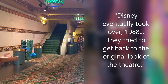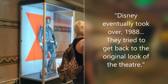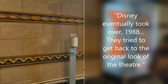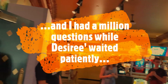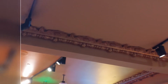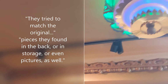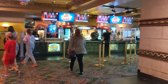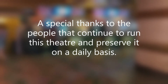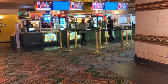Disney eventually took over in 1988. It's all painted. Was it always painted like this? So they recreated a lot of it. And of course, Disney. And what a beautiful thing they did, I think, by restoring it and continuing to keep it alive.